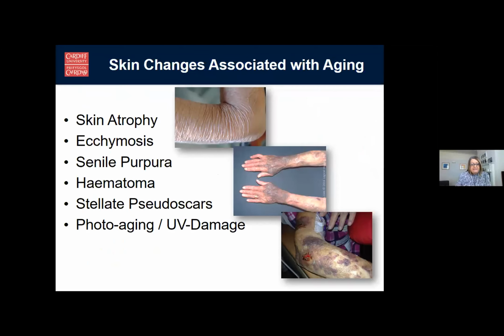In the previous slide, I described the features of skin atrophy or skin weakness that occur as part of the normal aging process. Other factors that may contribute to skin frailty include a number of other things which I'm going to explain. So ecchymosis. This is the medical common term for bruises. It describes skin discoloration that results from bleeding underneath the skin and is usually larger than 1 centimetre or 0.4 inches.